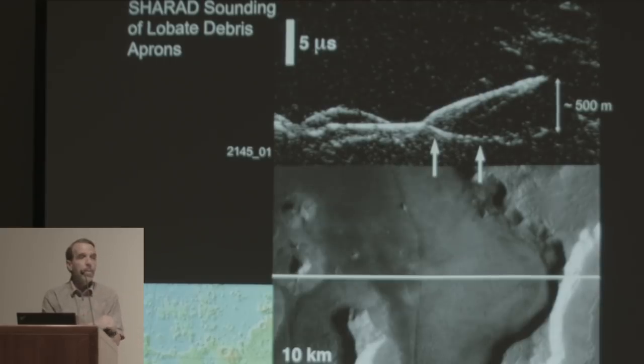So going back again to the Viking days, it was suspected that maybe there was a role for ground ice in creating these things. So we went and had a look with our radar system, and I'm going to have to move kind of fast here, so forgive me if not all of this is obvious or clear. Basically, what you're looking at in the top panel is this two-dimensional vertical slice, a cross-section through the terrain. And in the lower panel, you can see the ground track, which is an image in this case, of where the radar was flying across.